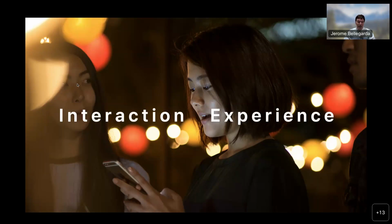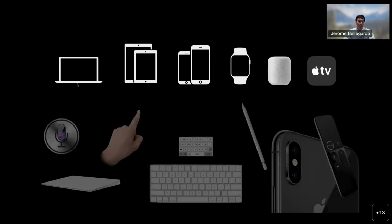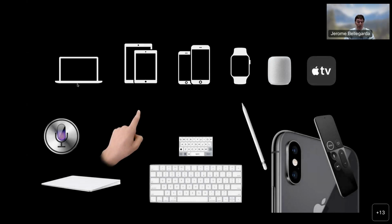Now, what do we mean by device? We might be talking about a laptop, a tablet, a phone, a watch, a smart speaker, a TV box, and so on and so forth. The list seems to increase every single day. And those devices offer multiple data entry options, such as a hard keyboard, a soft keyboard, a trackpad, finger and stylus, microphone, camera, remote control, and so on. So the combinatorics of the interaction space quickly become overwhelming.